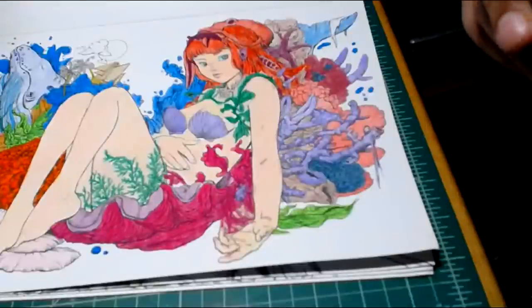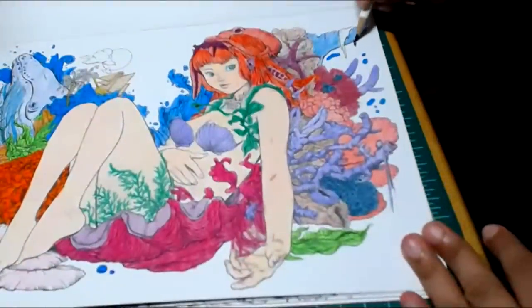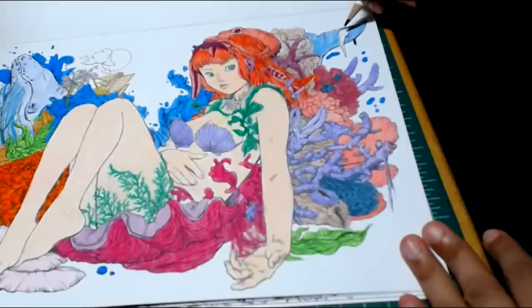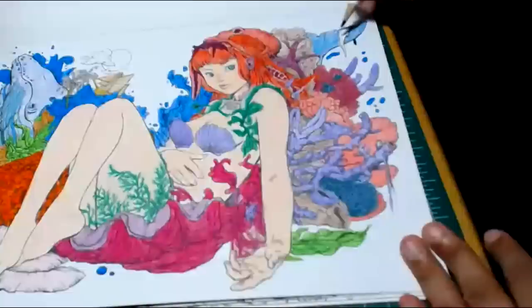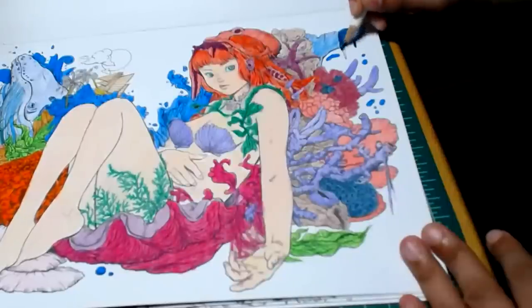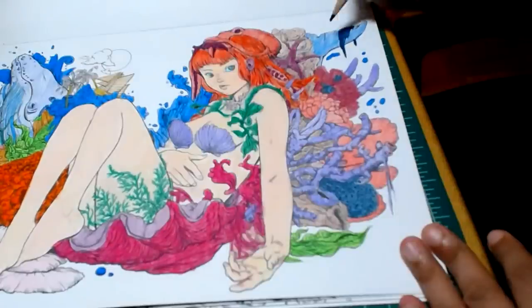So, we're going to finish a picture today. The one on the screen. So happy that we're going to finish the picture. This color is called, what is this? Midnight Blue.